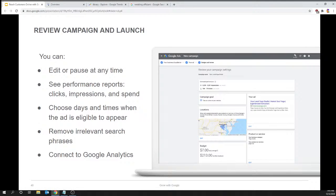So here are a few more optional features you can add to your smart campaign. The first is to add images and logos to it. Adding images, as mentioned before, can help your ad grab the attention of potential customers. You are allowed to add up to 3 images and logos per ad. Once you've uploaded your images, you can preview how your ad will appear in different formats. This is a great feature of smart campaigns.